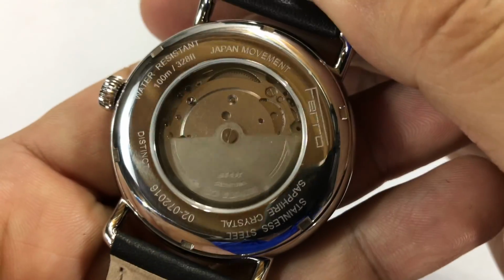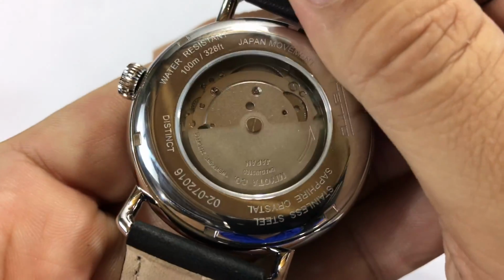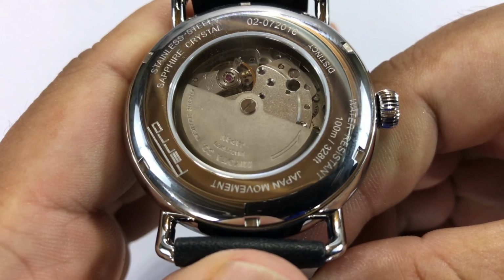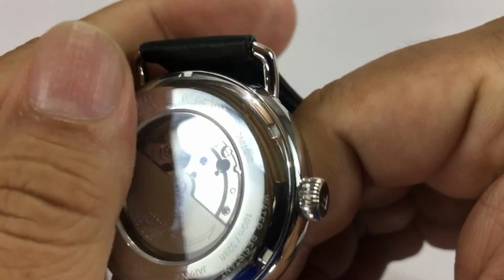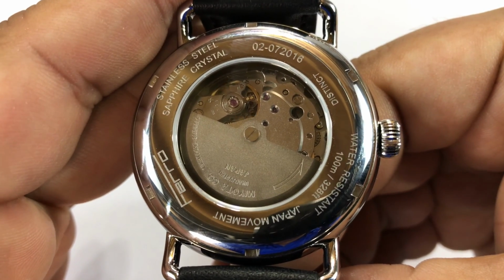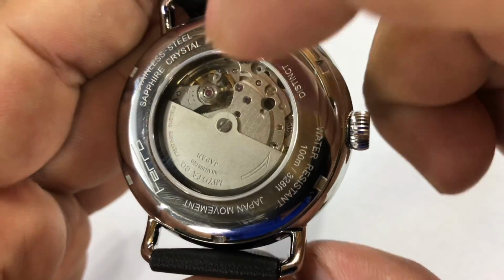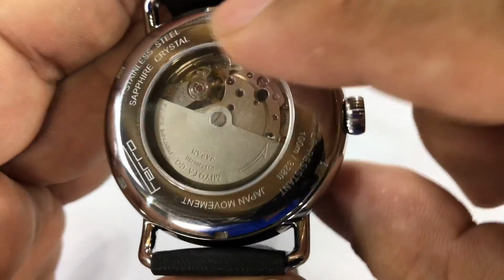But for me, I like that automatic movement where available. As you can see here, it's a Japanese movement. I'm assuming it's like a Miyota movement. Nothing particularly beautiful about the movement itself. Nothing bad about it, but it's not decorated up or anything like that. Water resistant to 100 meters with, I'm assuming, an acrylic or a mineral peekaboo window back here.